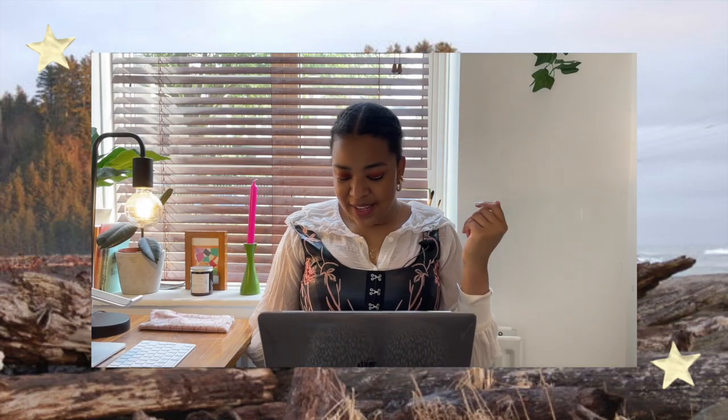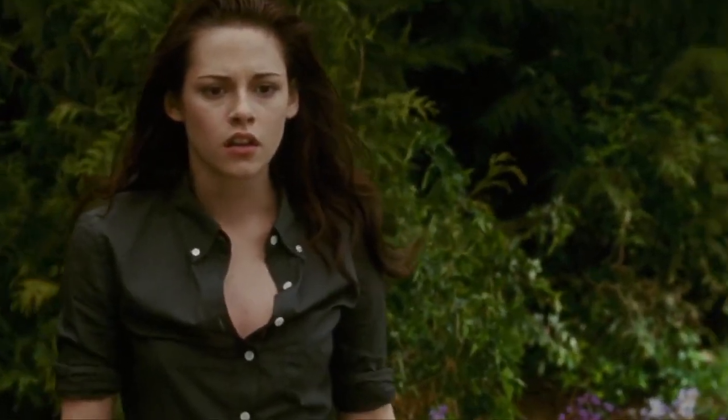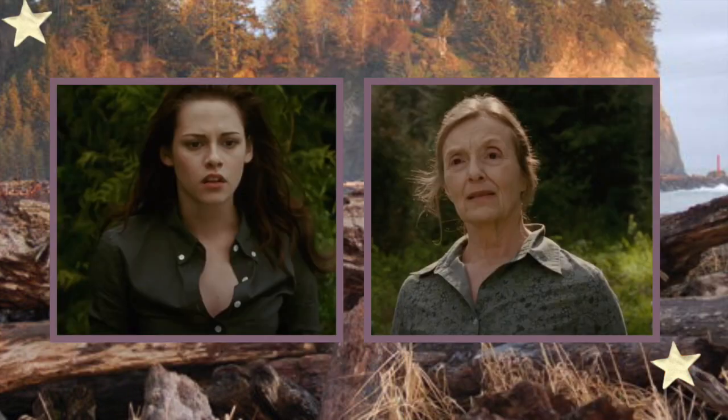Okay, we are heading into New Moon. Let's get into it. I actually liked this look when I first saw New Moon, like in the dream sequence scene at the beginning. I remember at the time it annoyed me that older Bella wasn't wearing the same top as Bella, but I guess maybe it would have been too obvious. It can go in good Twilight core though.